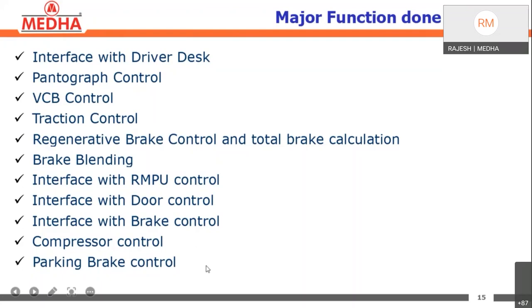Generally the parking brake pressure will be around 5 bar for normal operation, and when we apply the parking brake, that pressure becomes zero. In zero condition, the brake will be applied. So this is to make it a fail-safe mechanism. The parking brake system is a fail-safe mechanism. Even in case of failure, it applies the brake.